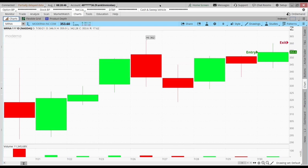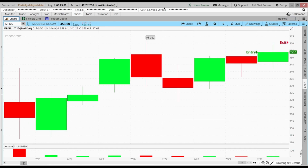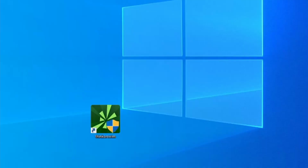It's Monday morning, the 2nd of August, and I just got out of my Moderna swing trade, stock ticker MRNA. I bought it right before the close on Friday, and I sold it this pre-market right before the open. You can see here that I covered around $2,400, nearly $2,500 on this trade. Not too bad. So let me show you guys how I found this swing trade.